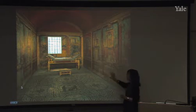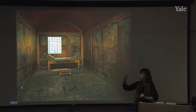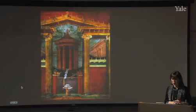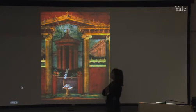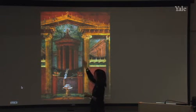But the paintings are all genuine ancient paintings, and what's amazing is we have the entire spread of the room, and actually the scenes are mirror images of one another across the two long walls. I want to show you just a couple of details. This is a detail from that room that shows a tholos seen through columns.